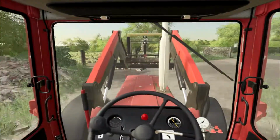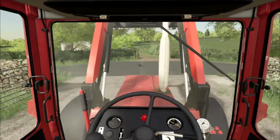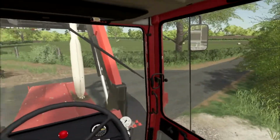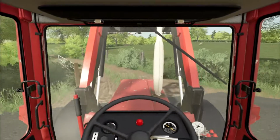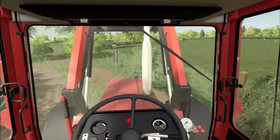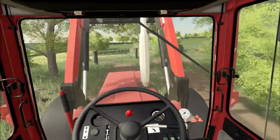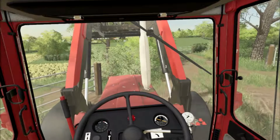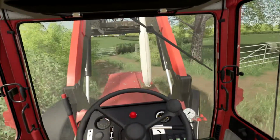But obviously he's going to need to get rid of those grass bales, because if you don't, we ain't going to have no way of transporting them. Either that, or I'm going to have to unload them into the shed, and whoever buys them will have to come and pick them up. But let's just negotiate this little bit here.